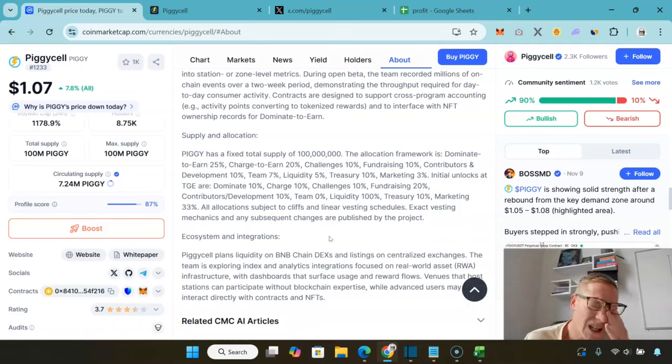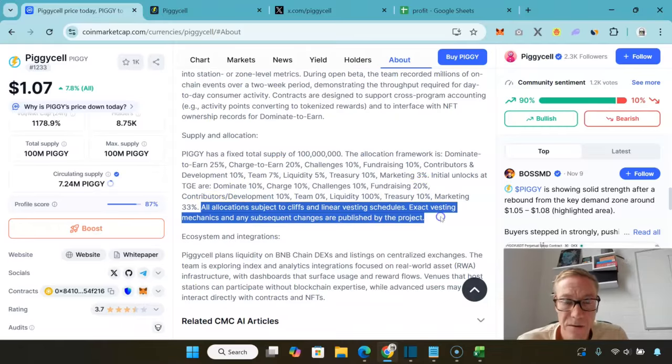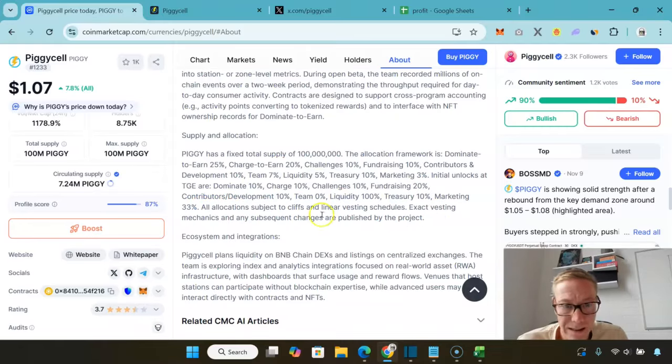The sort of supply is not overly clear. Like, we know the breakdown, but all allocations apparently subject to cliffs and linear vesting schedules, but exact vesting mechanisms can be changed by the project. But what we can see is fundraisers get 10%.